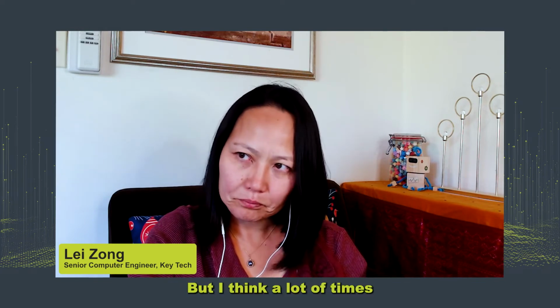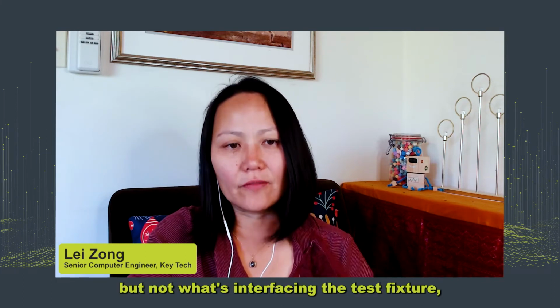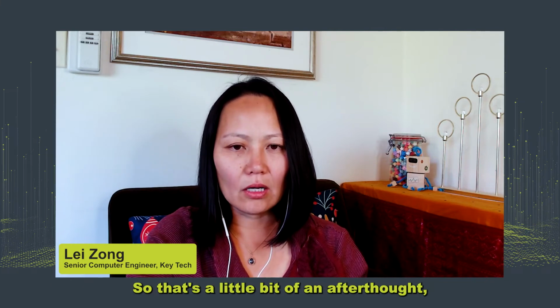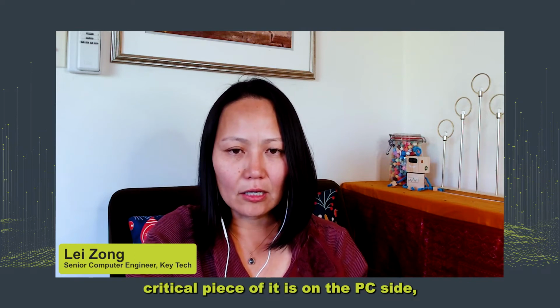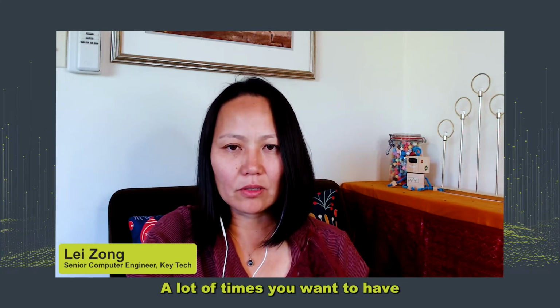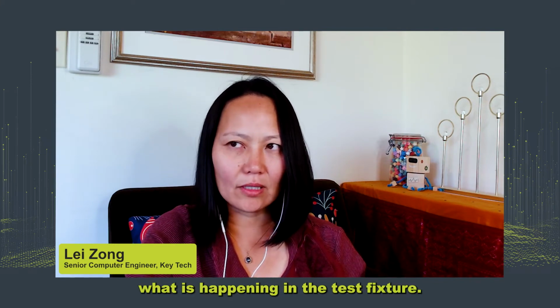So you can build up, there's a whole range of things we can do for them at that point. But I think a lot of times people think about what's going to be on the test fixture, but not what's interfacing the test fixture, right? So that's a little bit of an afterthought, but it's a very critical piece. On the PC side, you will need a dedicated software platform to receive this data. A lot of times you want to have a concept of what is happening in the test fixture.